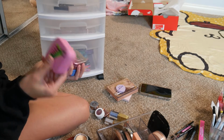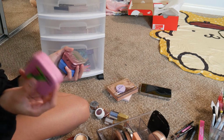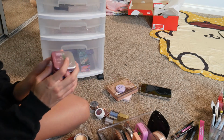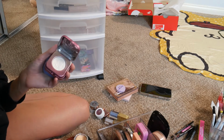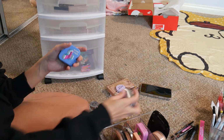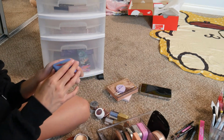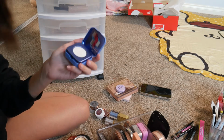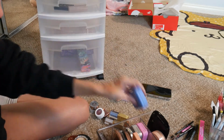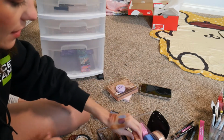One of my favorite highlighters of all time. I think this is what changed my mind on highlighters, if I'm being honest. So we're keeping my Prophecy highlighter, one of my favorites. I use this one a lot. And my Moon Cruiser is this beautiful blue highlighter. Holding on to it, love it, really good. 10 out of 10 would recommend.